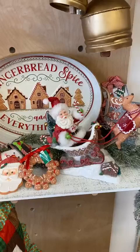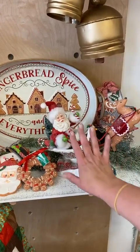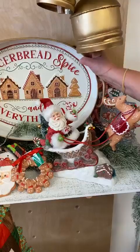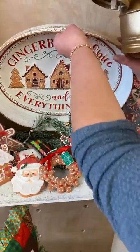Okay. Jeannie says she loves the Santas. I got one last year. It's sold out. Yes, these will sell out. They are collectible pieces. Okay, look how cute this is. Gingerbread spice and everything nice. It's a big tray. Miranda, hold the camera, and I'll try and pull this out.